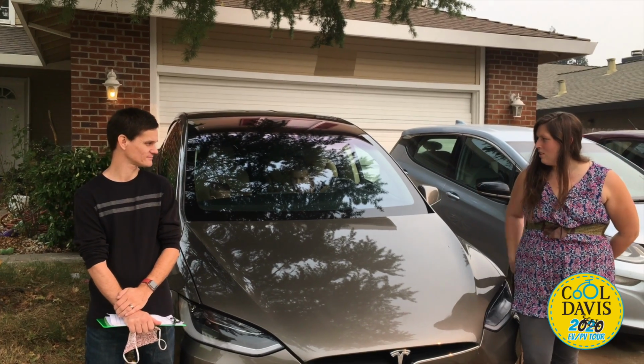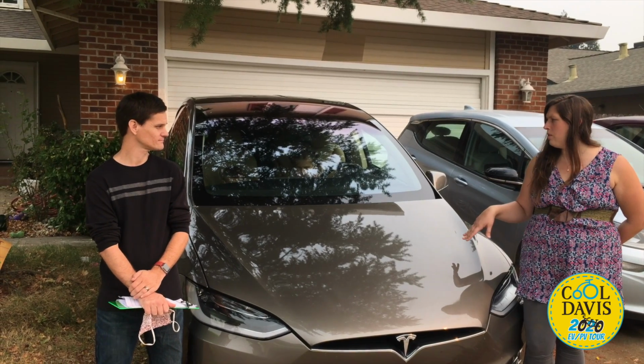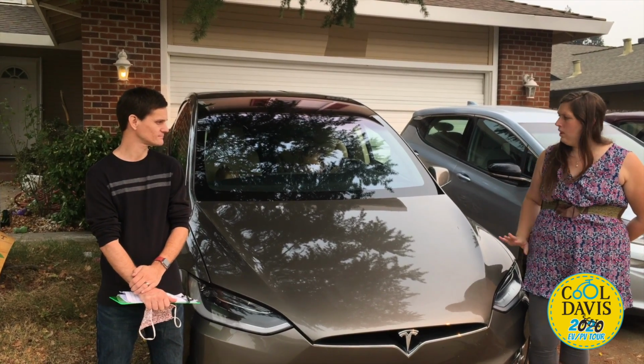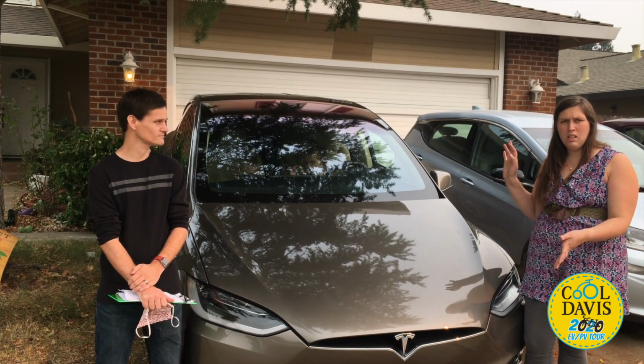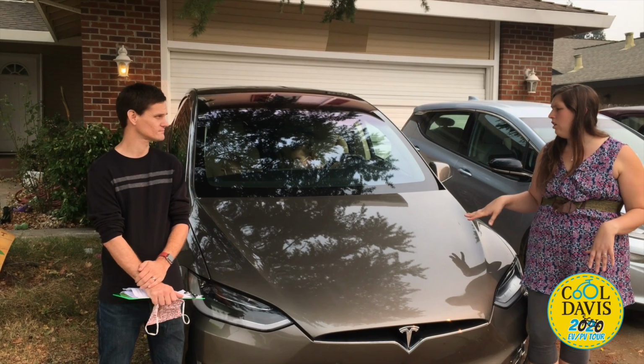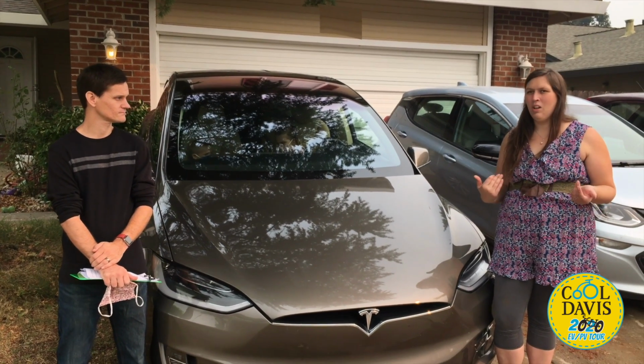And then this one is our Tesla Model X. It's a 90D. It's got the dual motors. And we decided to get this guy because we needed a car that had more capacity to it, both seating. This one is a 6-seater, so that when we have family come over, we can actually go places all in one car.